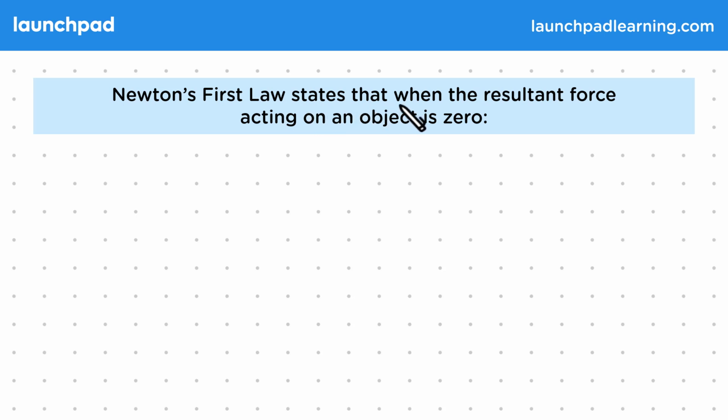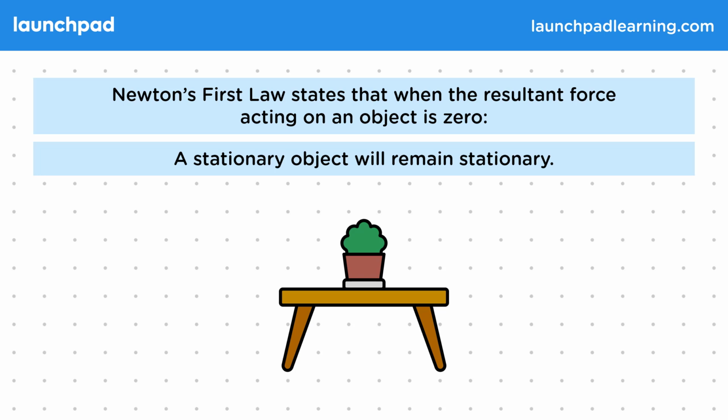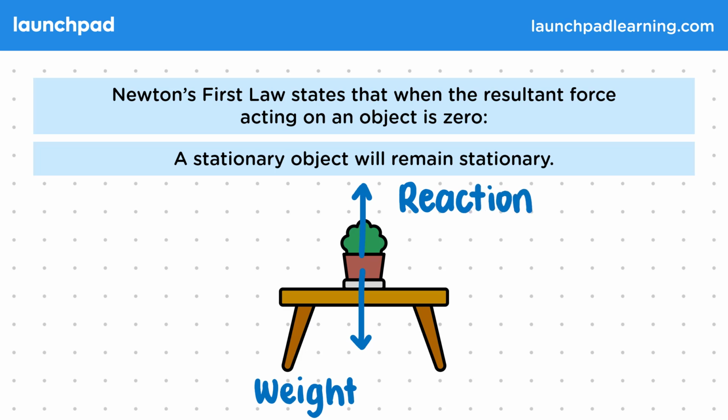Newton's first law states that when the resultant force acting on an object is zero, a stationary object will remain stationary. For example, if we have a plant pot on a table, then the first force acting on it is its weight, which is directed downwards. And then there'll also be a reaction force from the table as it pushes back against the pot, and this force is directed upwards. Remember that the resultant force on an object is the single vector with the same effect as the other forces combined.